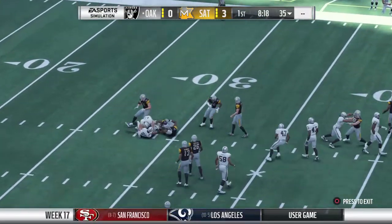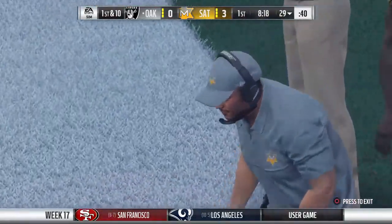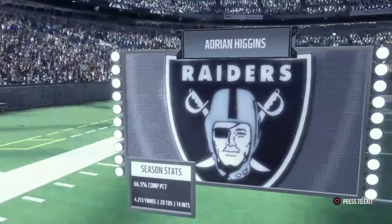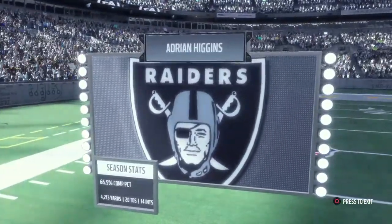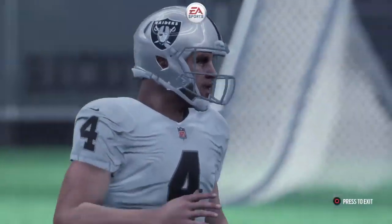Now that's the way you want to get things started. Your stadium, your crowd, you've got the ball, put points on the board first and let everyone start to celebrate. So here comes the Raider offense now onto the field. At a glance at the man under center at 6'5", he always demands attention.